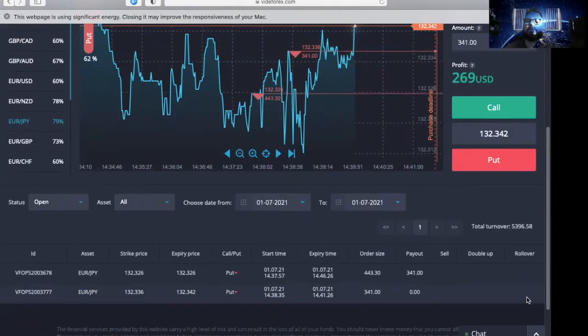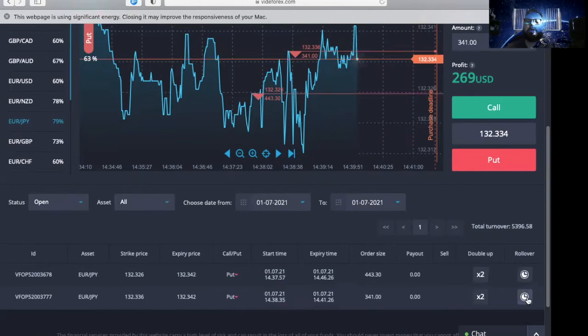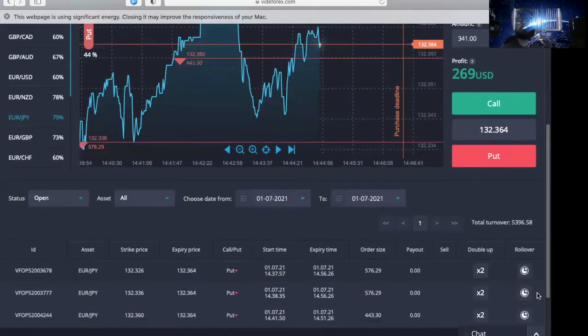I'm going to roll it over. And I'll roll that one over as well. So now they're both rolled over. And that's it. Now it's just a matter of waiting. So they're all right, guys.